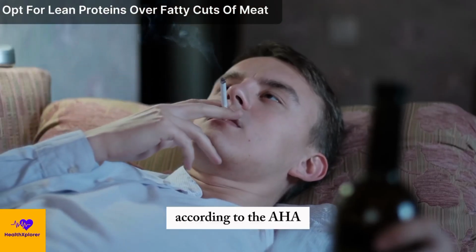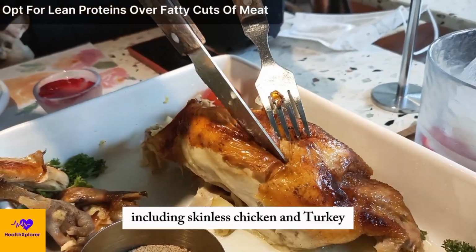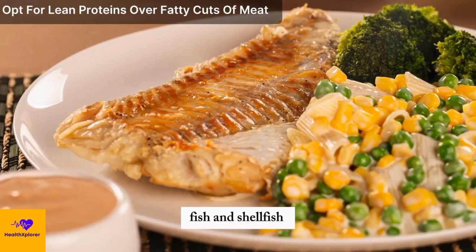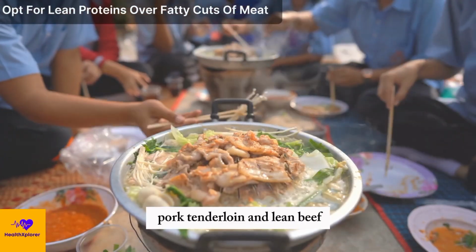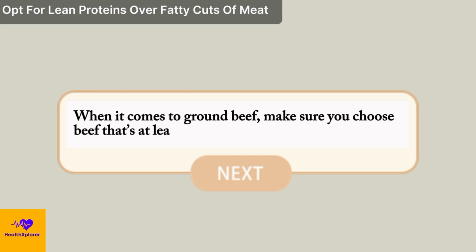according to the AHA. Instead of fatty cuts of meat, choose lean proteins, including skinless chicken and turkey, fish and shellfish, pork tenderloin, and lean beef. When it comes to ground beef, make sure you choose beef that's at least 92% lean and 8% fat.